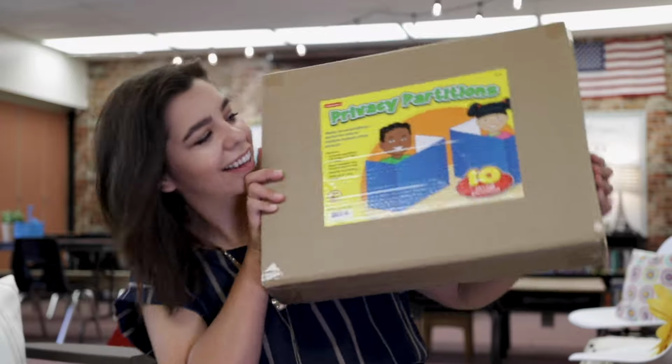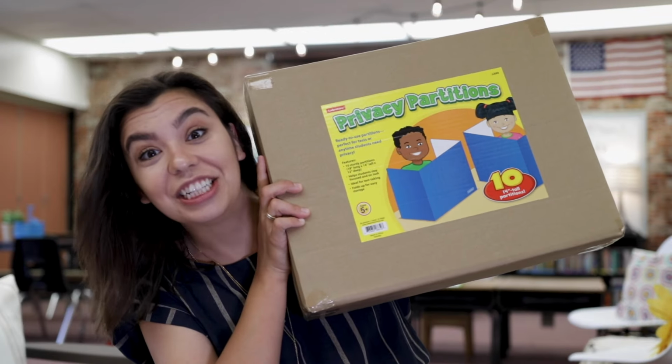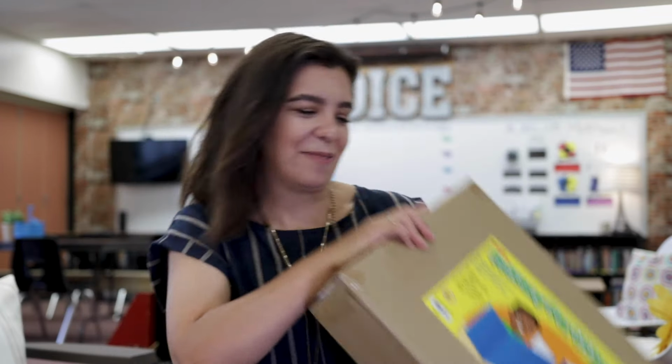So this next one is really heavy. I'm going to pick it up, show it to you, and then put it down so I can talk about it. Ooh. These are privacy partitions. Okay, and down. I ended up getting some privacy partitions, and y'all, that box is really heavy and there's only 10 of them inside of it.